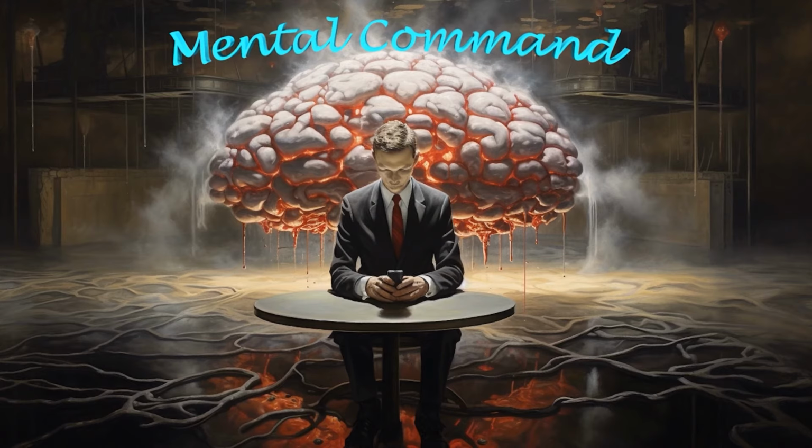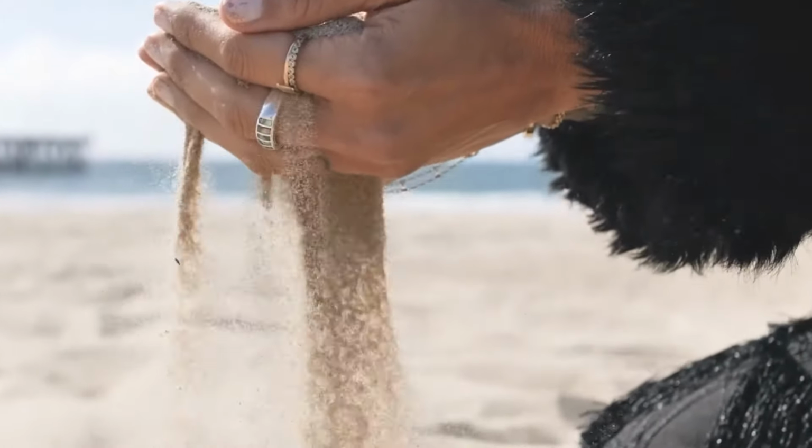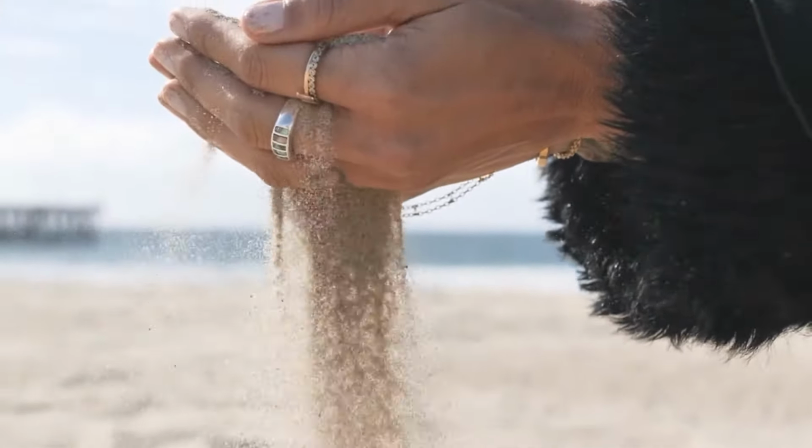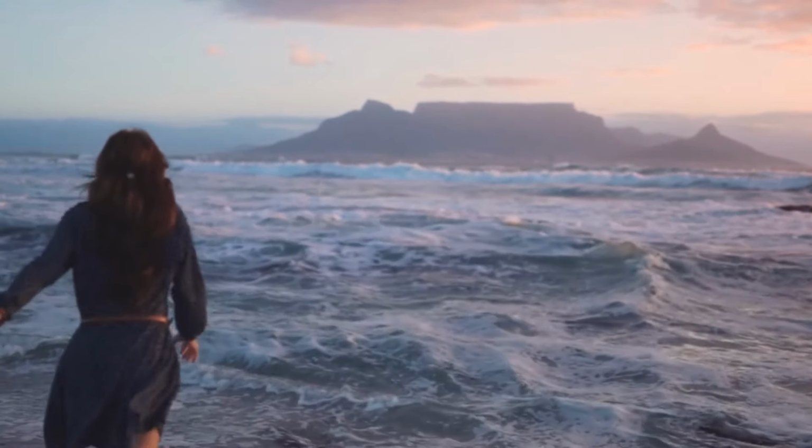Calm. Shift the scene. Now, transport yourself to your happiest memory. Maybe it's a serene beach, a tranquil forest, or a cozy evening by the fireplace. Immerse yourself in that scene for 20 seconds, soaking in every detail. Think of the sensation of sand running through your fingers, the feeling of wind on your face, and the sounds of the waves crashing onto the shore.